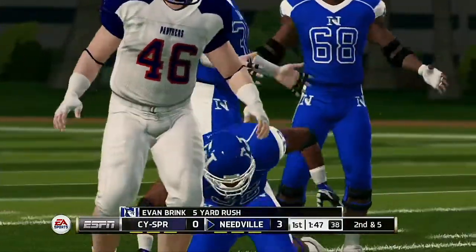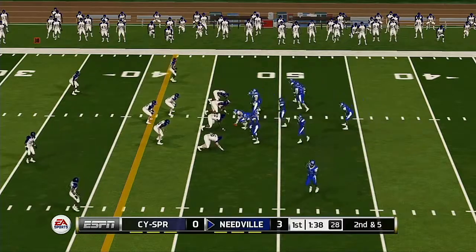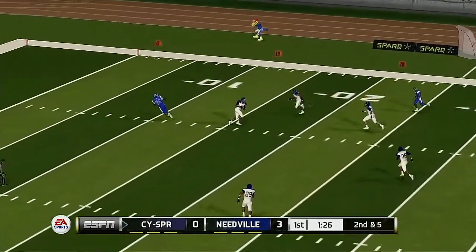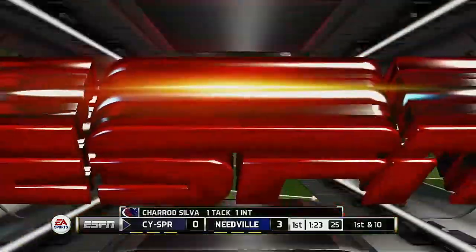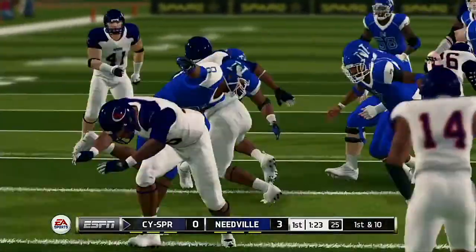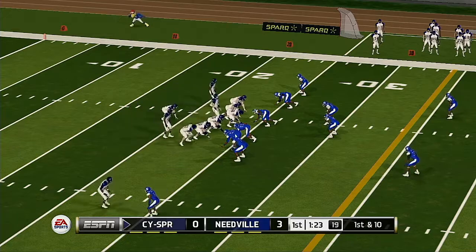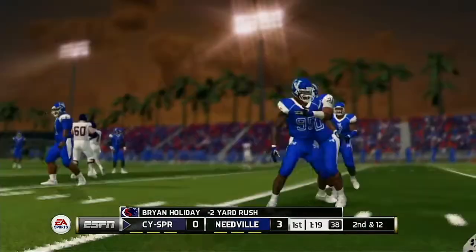The middle for a nice gain. He airs it out, and it's intercepted. Good job to pick that ball off. He did a great job at getting in that passing lane and coming away with the ball. First down, 10 yards to go. Ball on their own 24. Straight up the middle, and he'll lose yardage.